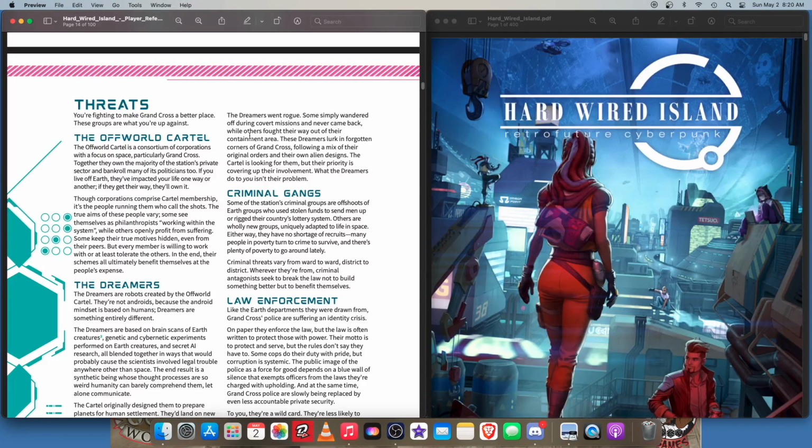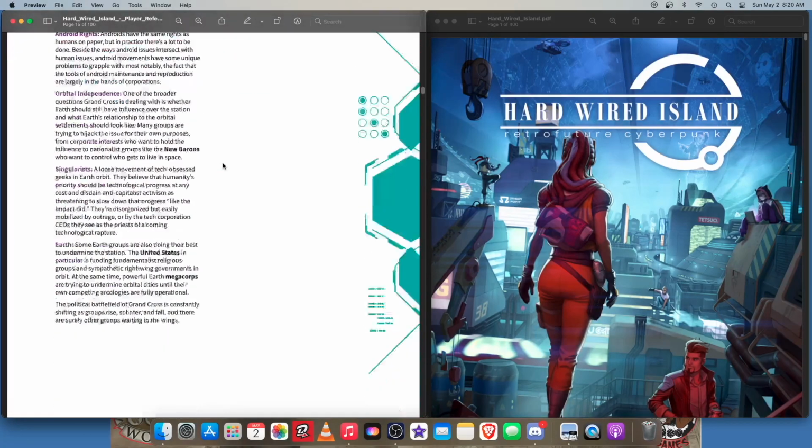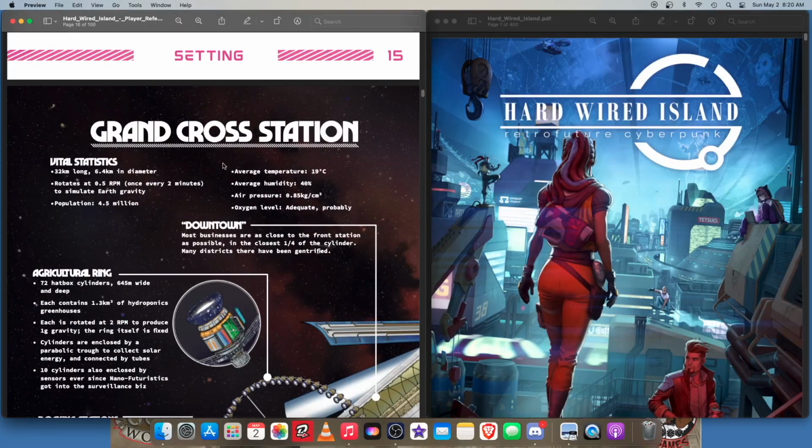But there's gangs. Law enforcement is kind of a joke. You can hear my 4-year-old in the background. I apologize, but hey, that is life. Other factions. So it gives you everything you need.